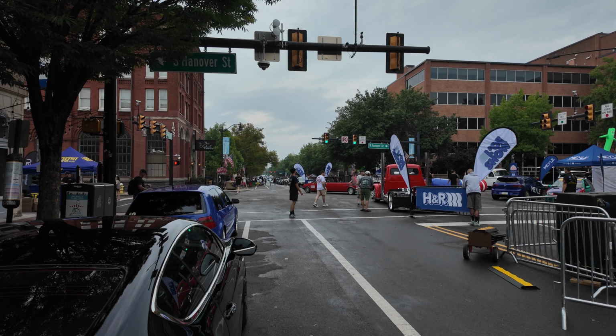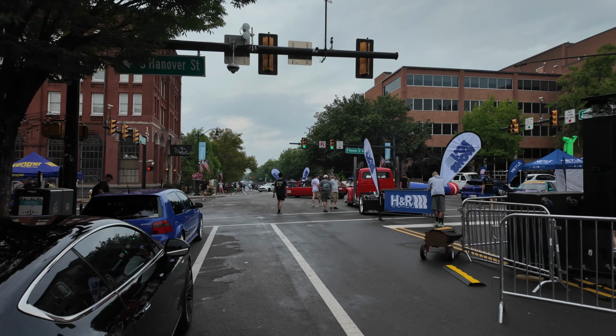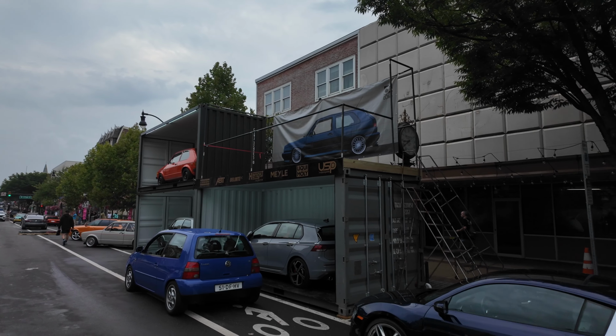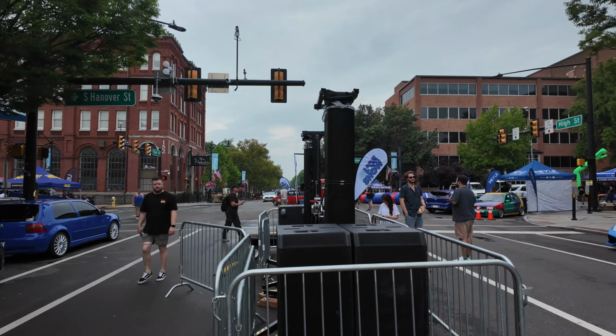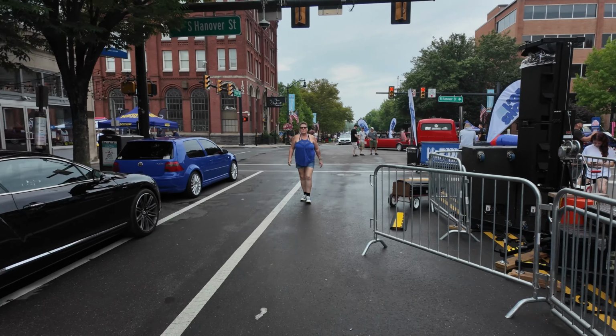And then there's a couple of blocks that are blocked off that way. A couple of blocks blocked off this way. This here is the main stage. So there'll be some talking heads up there throughout the day. But we're covering it mainly with this stack here. Once the cars are in, I'll be able to run power and signal across the road here. We have our cable ramp staged and ready to go.